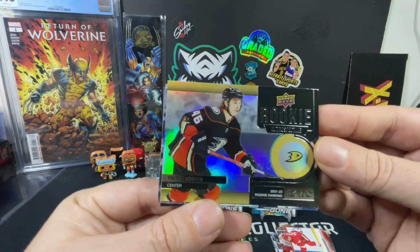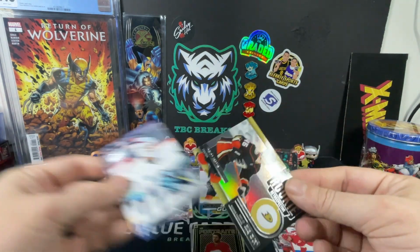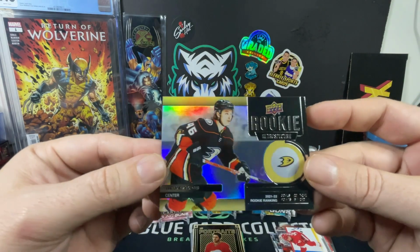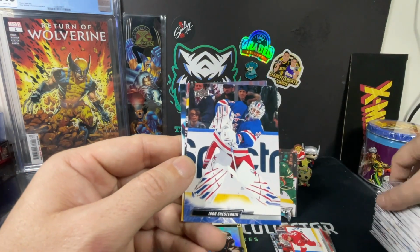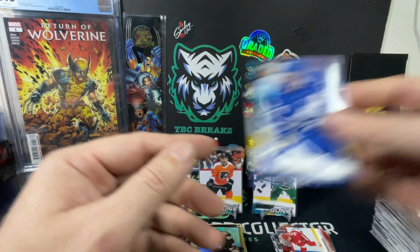There we go. Rookie Retrospective. Trevor Zegras. That is a nice look. I love the look of this card this year. There's the look at the back there. You got some stats. Nice foiling. Really nice looking cards. Obviously, not the rookie card, but still. Cool looking cards. Shesterkin, Smith, Wayne Simmonds.